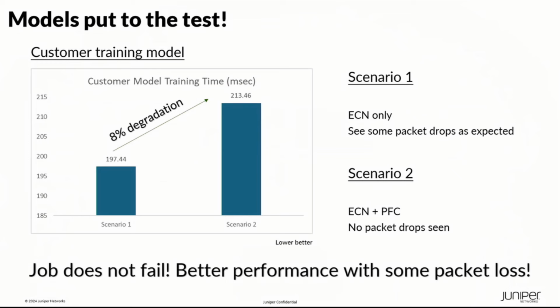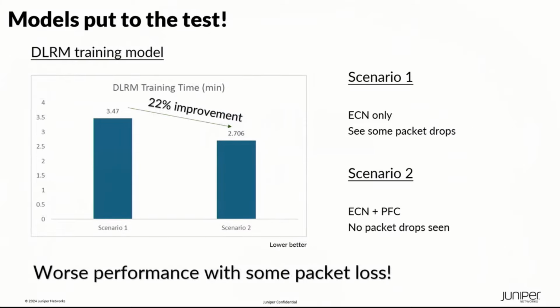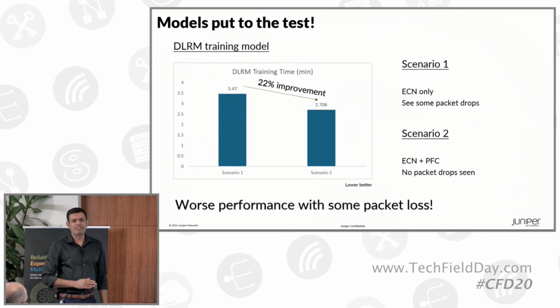But we also saw that they got better performance with scenario one, where you actually lost a few packets, than with not losing any packets. With lossless, they actually got worse performance. More explicitly, they got an 8% degradation in performance. So if that makes sense, we were actually surprised by the results ourselves. After the customer left, we ran all our MLPerf models against the same scenarios.